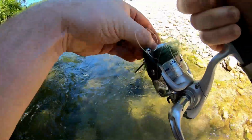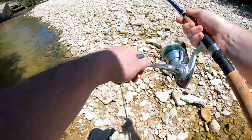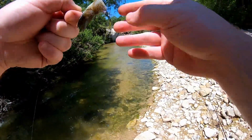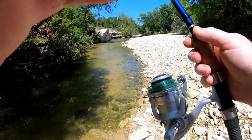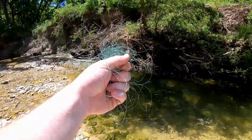Oh no. I got the fish on, but got too excited. Oh no. Oh man, I thought I had him. Forgot to put my drag all the way up. Oh well. That's a mess. That's what your reel looks like when you get too excited.